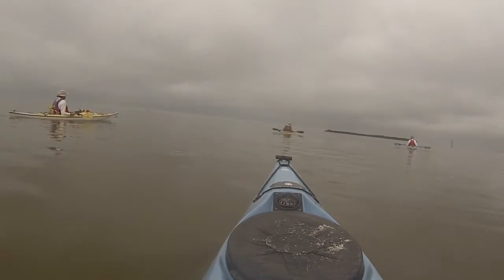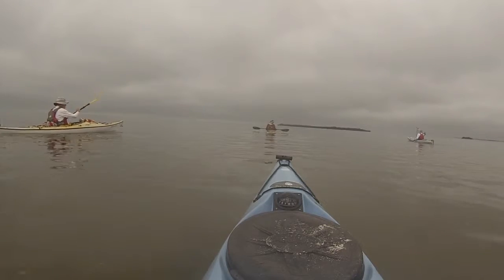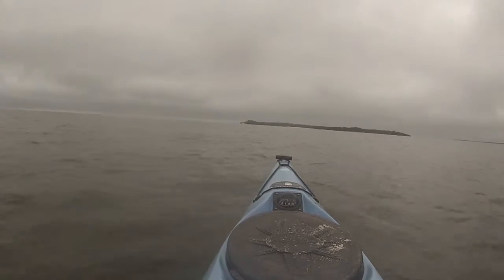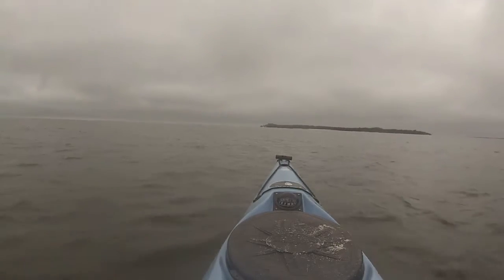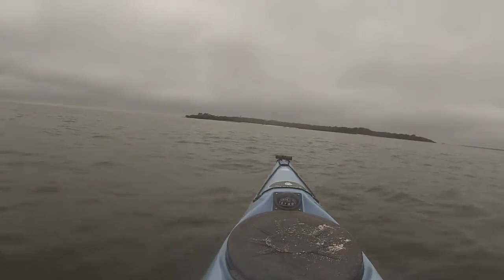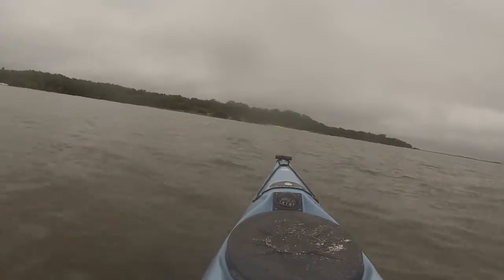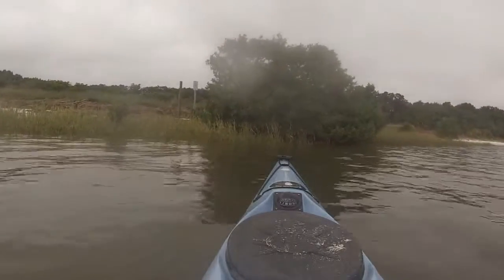Great day paddling again. Not too sunny. I think the sun did come out between North Key and back to Cedar Key, which is the opposite. Yesterday in the morning we had sun and then cloudy all day. Now we got cloudy and then sun in the afternoon. But didn't rain. Wind didn't kick up too bad. It was just that front came in and it just hung around for a couple of days, which probably was a good thing. But we get to North Key and I think we have lunch.